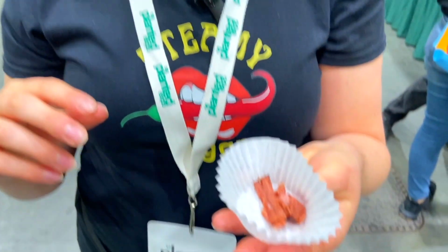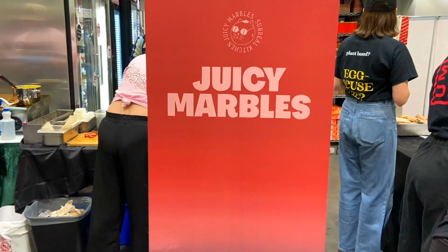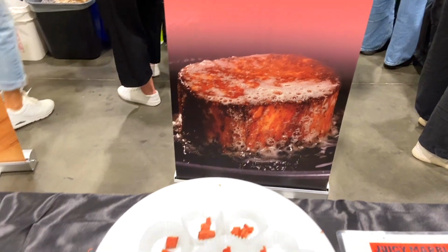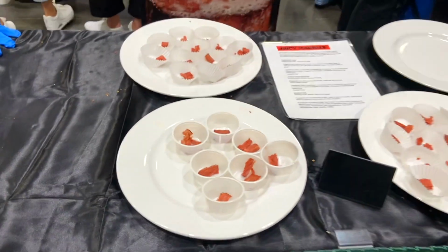Juicy Marbles. Okay, you guys. This next one is a doozy. It's a big one, and I was very excited to try it basically right from the get-go. It was one of the first booths to get a massive lineup to try it, and I was very lucky to be in that lineup near the front. I'm talking about none other than Juicy Marbles. You guys have probably heard about Juicy Marbles by now.